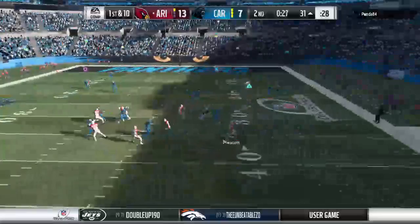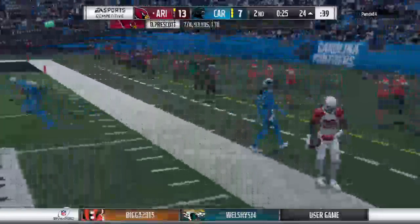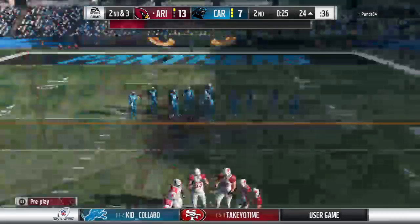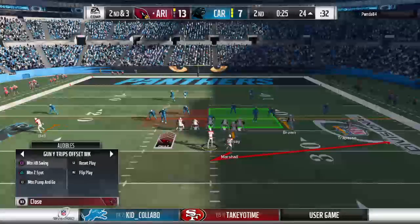On play action, Prescott. And that's complete to the right side. It's Marshall. And he'll be out of bounds just inside the 25-yard line. It's a gain of 7. And it'll be second down. Completed pass play. Now let's see if they go back to the air or to the ground.